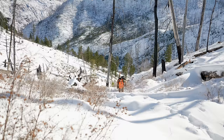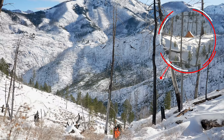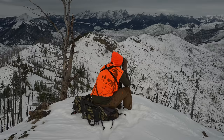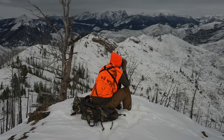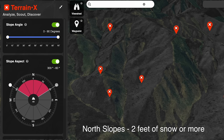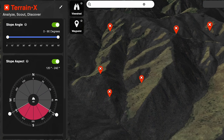Well, we spent the better half of the morning getting up to a new glassing point. I think we put on about 1,000 feet in elevation. We can see for miles up here, we just can't see down into a lot of the draws. But there's gotta be 2 feet of snow on the north sides. There's probably more than that on the north facing slopes, and there's gotta be a foot to 18 inches on some of the south slopes. Up higher there is for sure.